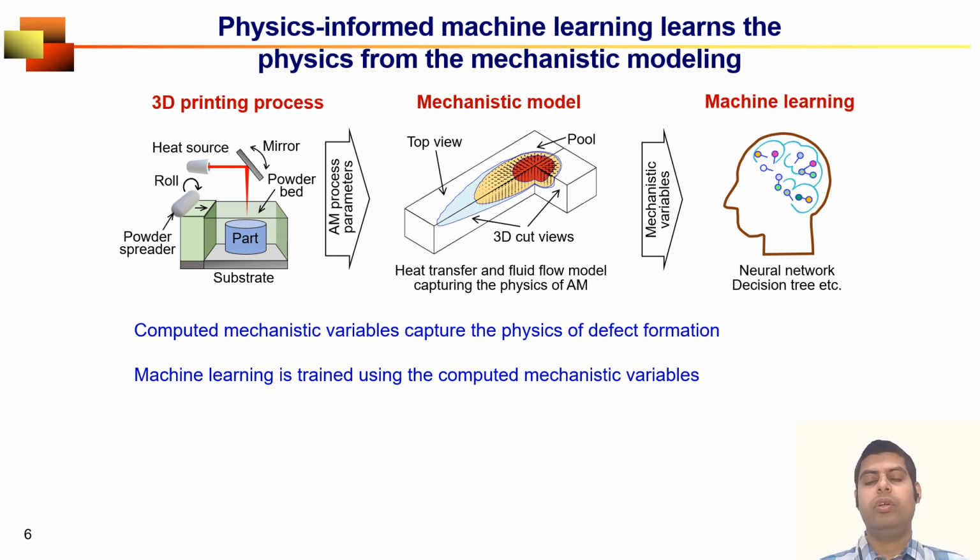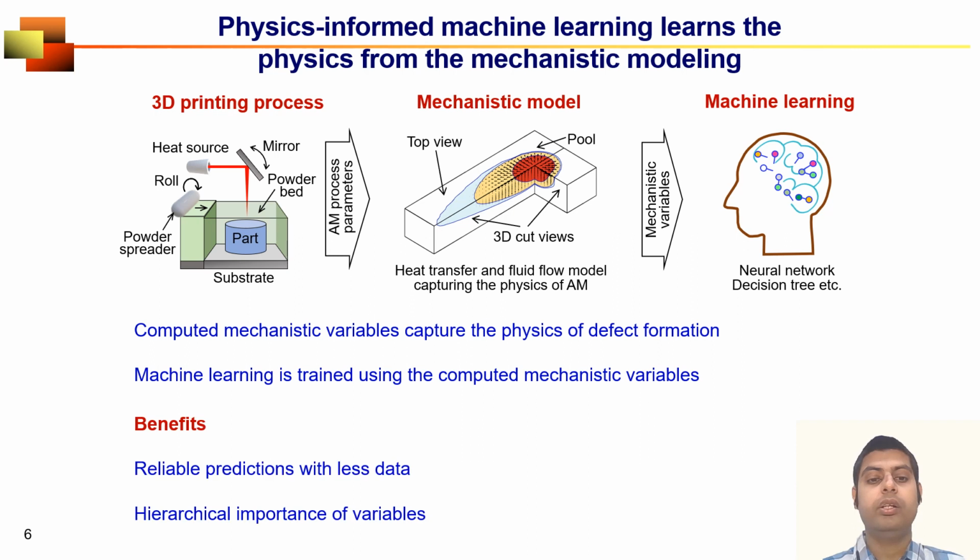One recourse would be to teach machine learning the physics of the problem. How? If we have a mechanistic model of the additive manufacturing process, we can essentially calculate the variables that are most important for a problem and use those variables to train the machine learning. The machine learning will not only perform reliably with a smaller amount of data, but also it can provide us the hierarchical importance of important factors so that engineers can know which variables to tune in to get a good quality part. Now, let me give you several examples of that.